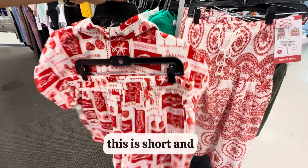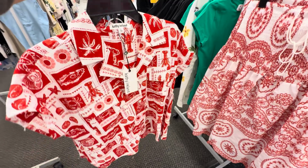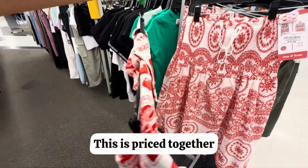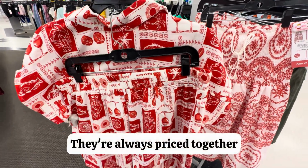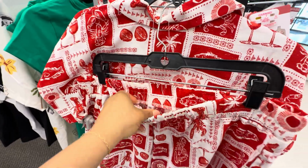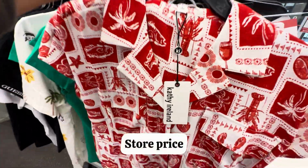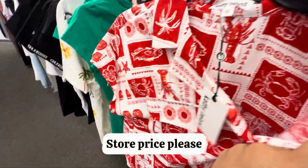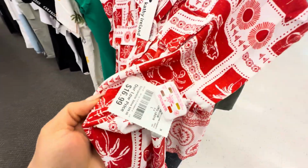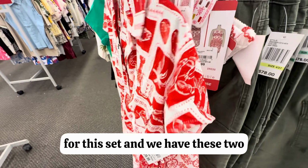This is a short and sleeveless button-down shirt, and this is by this brand. This is priced together. They always price together. Let me see if I can pick the price for you. Store price, please. Store price. This is actually $16.99 for this set.